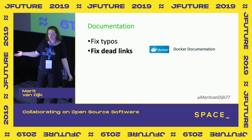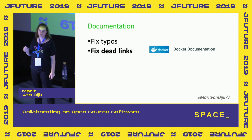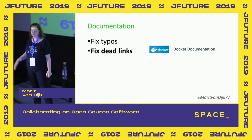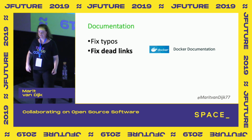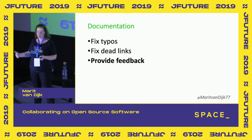I was reading the Docker documentation and found a dead link in there, which was coincidentally the one to get support, which really shouldn't be dead. So I fixed that. And again, those are really small, don't take a lot of time. You can get them done quickly.